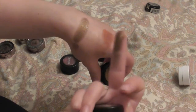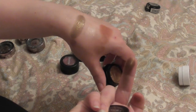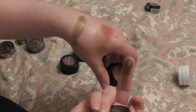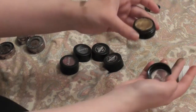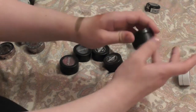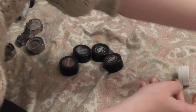But as you can see, what's left on my finger here, as you hit the light, it's mostly gold, but the rest of the time it's just a black smear, and that's what it looks like on my eye. It swatches beautifully. Looks beautiful in the container, but on my eyes it's just major disappointment. So I'm gonna get rid of that one.